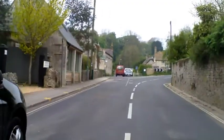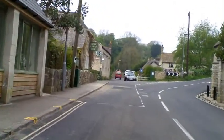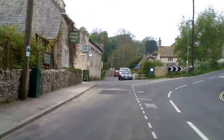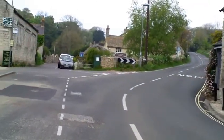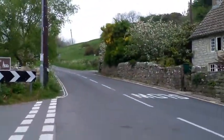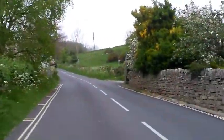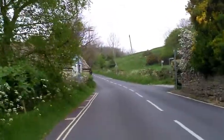We're just approaching the Wishing Well Cafe at Upway on our left, a little art gallery also on the left, and a church straight ahead. This cafe is one of our favourite places as cyclists. We stop here very often. Now after this, we've got really the first hill of the day.